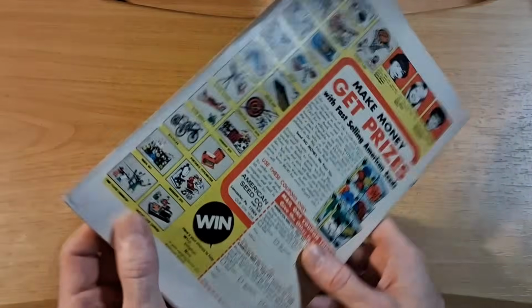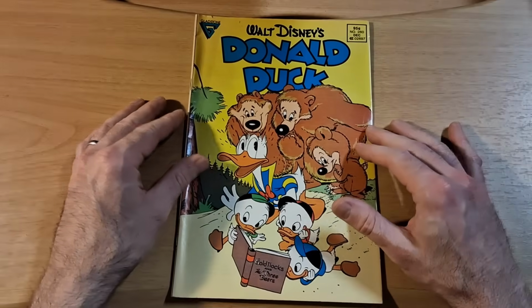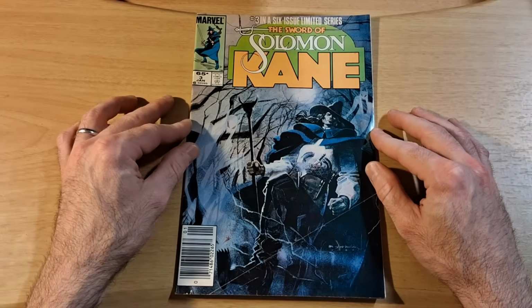Just because, one, I like taking care of my books, but two, it's a lot obviously easier to protect the books. But yeah, I mean, I don't know. I thought some of this stuff should have deserved bags and boards, anyways. But Walt Disney Donald Duck issue number 260. Moving on. But it's crazy just how many people did their math homework on comic books.